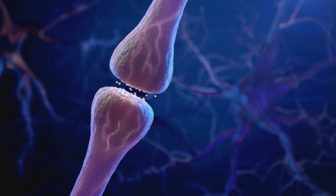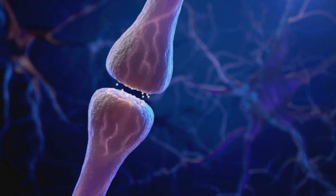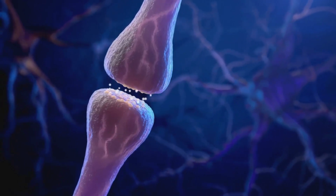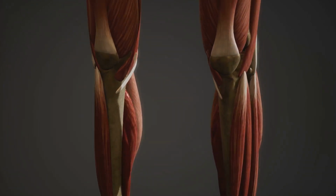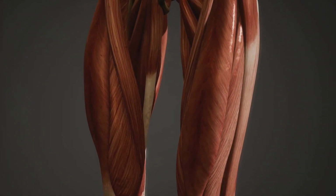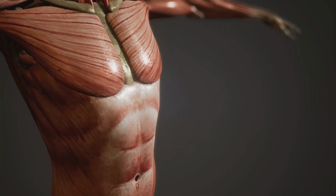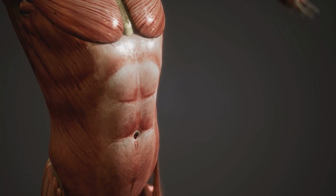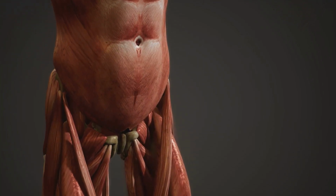When you decide to perform a movement, your brain sends an electrical impulse down a nerve cell, or neuron, towards the muscle fibers. This electrical signal triggers the release of calcium ions within the muscle fibers. The calcium ions then bind to a protein called troponin, causing it to shift and reveal binding sites on the actin filaments. Once these sites are exposed, the myosin heads can bind to the actin, forming a cross-bridge.